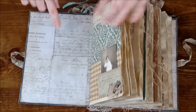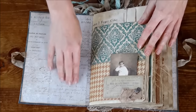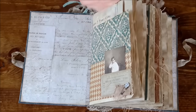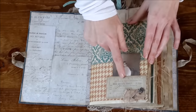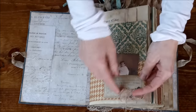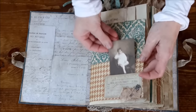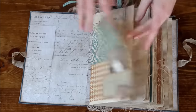Okay, so inside is this script cardstock paper. The pages are done in this coppery color and this teal. Down here is a little train ticket that has been sewn on, and there's a piece of old cotton and a pin. It's one of those Tim Holtz pins. And then there's a photograph right here of her when she was a little girl.